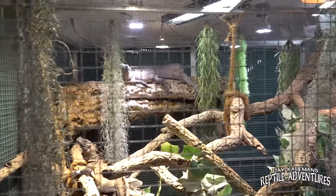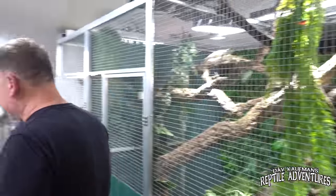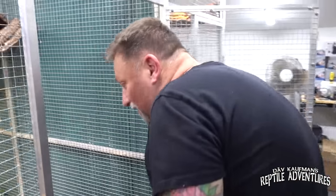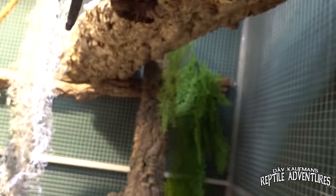All right, we have got the best for last. Look at this room. Look at that sailfin dragon. I'm moving in. I'm moving to France, everybody. Look at this. Come on. So you can actually walk inside these enclosures with the sailfins. These are very cool. Watch me hit my head and get a concussion, but I'm doing it anyway.